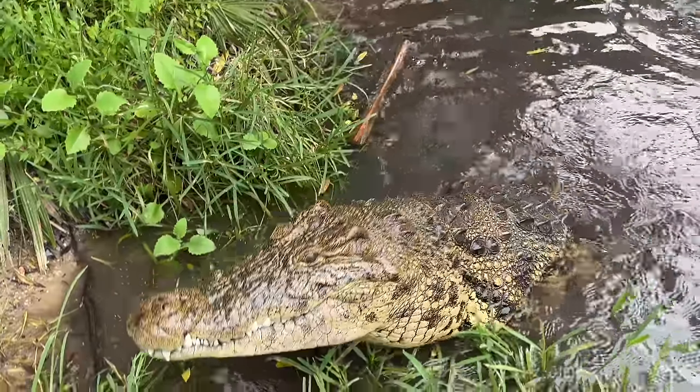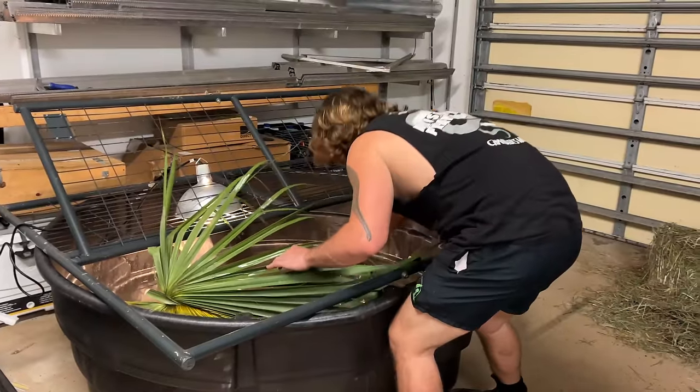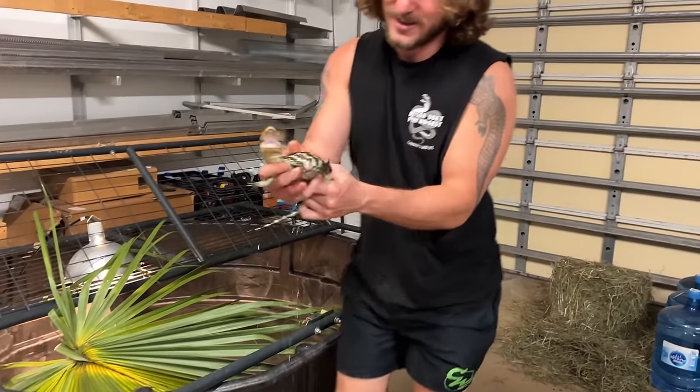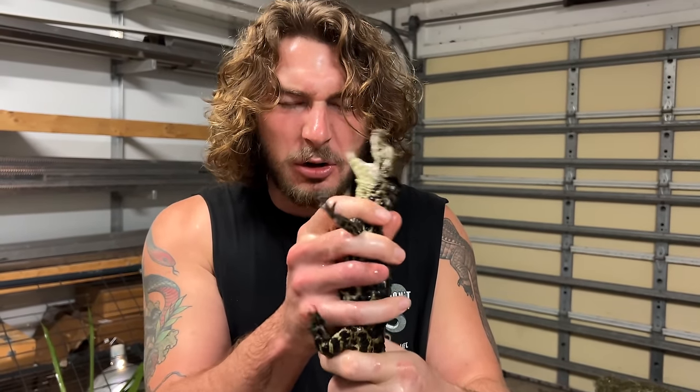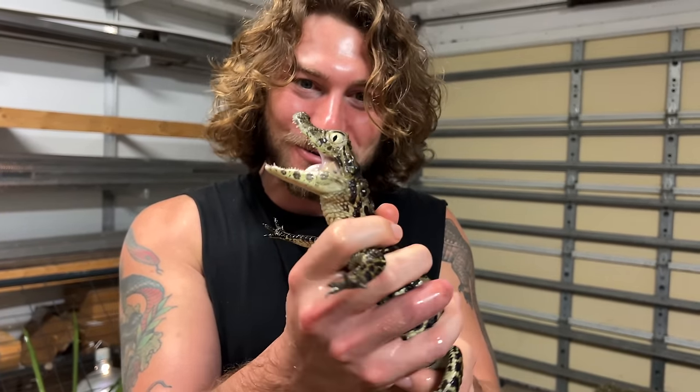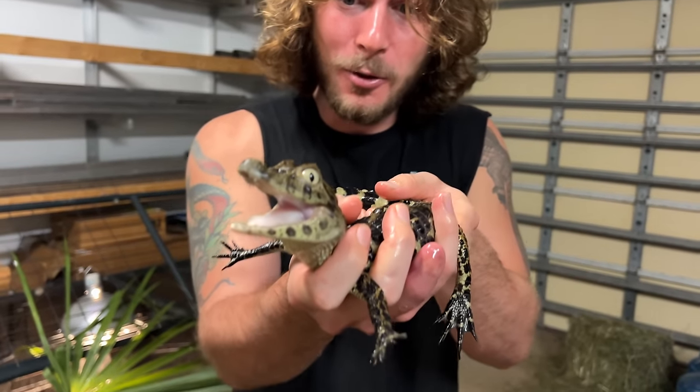Gorgeous crocodile. And a quick little update on the new broad snout caiman. He's doing really good. He's already chowing down on food. As you can see, he's a little beast. Boy, he's a little tight. Oh, look, it's so cute. How can you not love him?